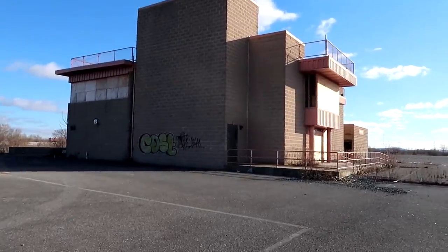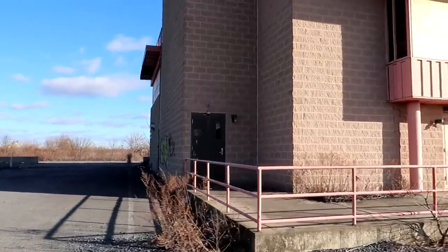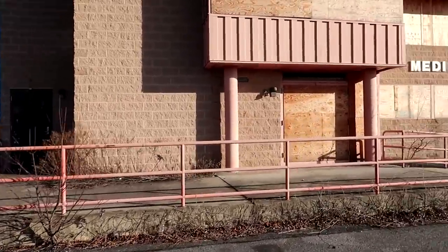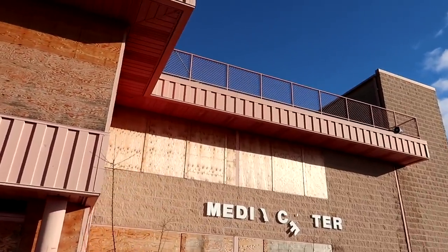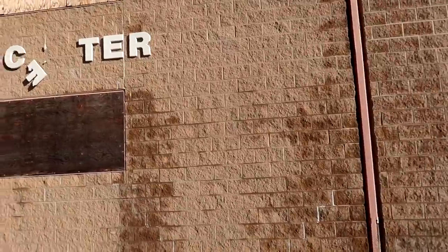Alright, so this looks like the main area, main office, whatever. So far it looks like everything's boarded up. Media center? I said medical effort. Okay, this is open. This is really, really destroyed. I don't even know what this is.